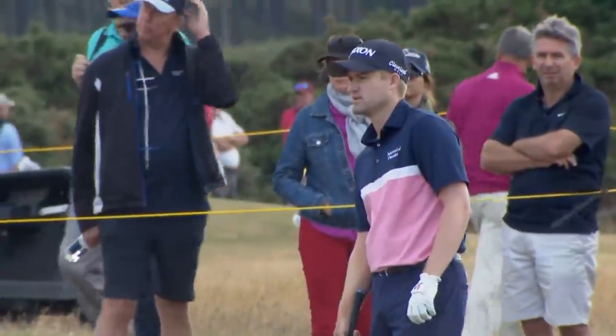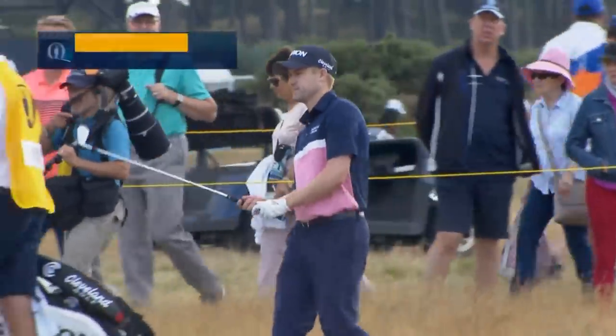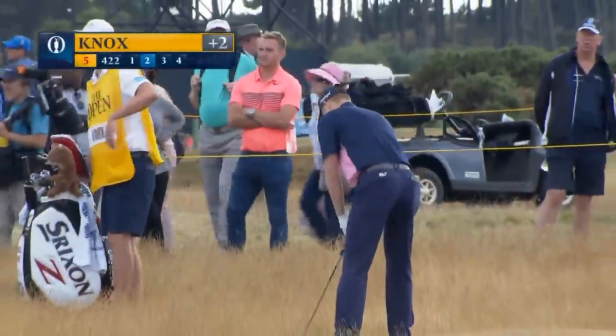This has got a bit lucky there, I think. Oh, there she goes. With her upturned nose. It's not the worst place to be, but like I was trying to say, it was going to be interesting to see how Tiger would take that shot on.